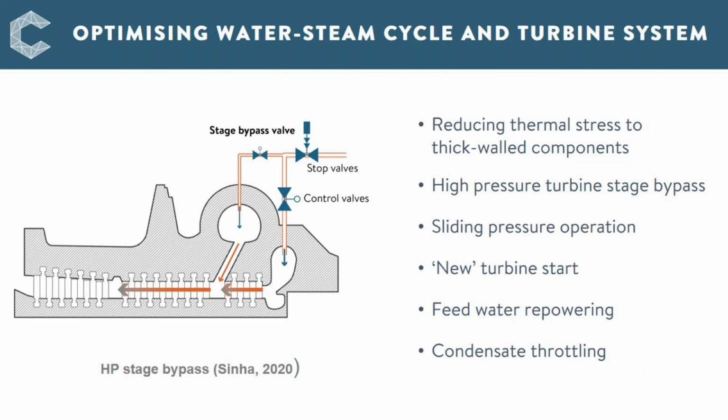For water steam cycle and turbine systems, engineering retrofit to enable steam to bypass certain processes, such as feed water heater, condensate and economizer, installing thermal energy storage, and feed water repowering can optimize the water steam cycle for power generation, leading to increased ramp rate, optimized unit startup and shutdown, expanded load range, as well as higher efficiency. A similar design of thick-walled components using high-grade materials, sliding pressure operation mode, and improved operation procedures will also enhance flexibility significantly.